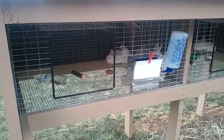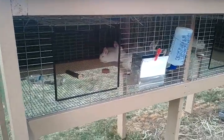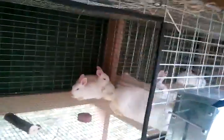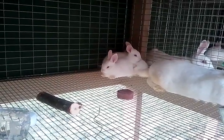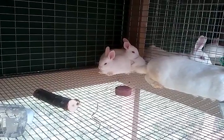Good afternoon. We're going to do an update on the rabbitry today. Here we have Rosemary and her 4 kits. We moved her today into the grow out pen. Oregano and parsley are due next Sunday.